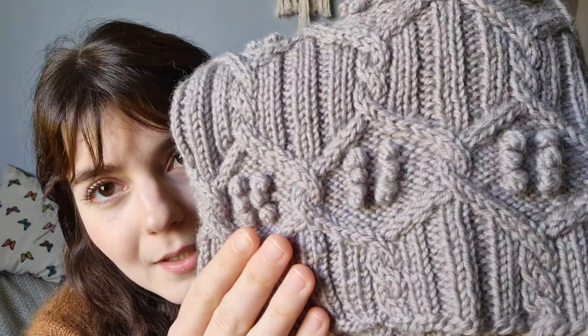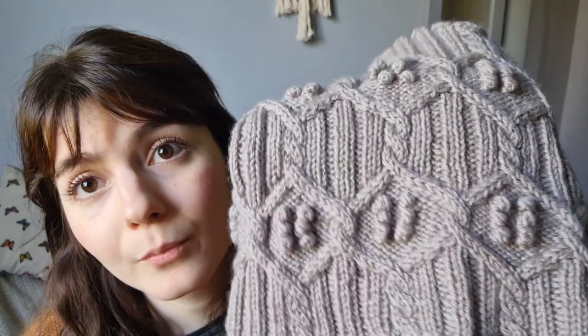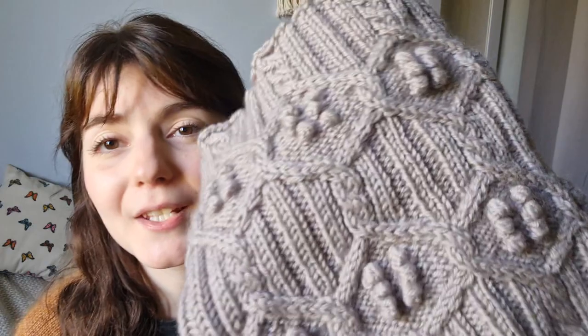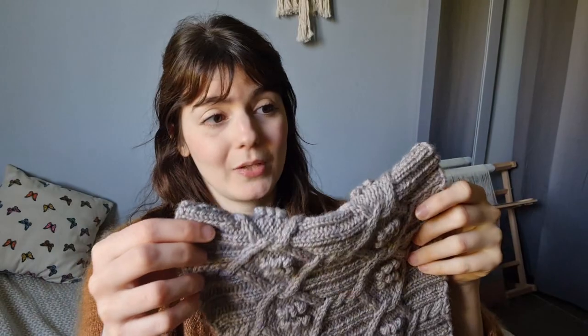It has a great stitch definition and the beautiful drape of BFL. It's a really round, plump DK weight, and it comes in a lot of nice colorways. This is the colorway Phoque in French, which I will not say because it sounds very suspicious in English. The way in French we say seal, like the seal, the animal. And it's just a really nice light grey, and I just really like how it shows the cable.